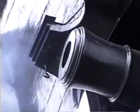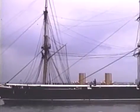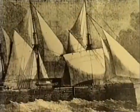Comparing her directly with the Warrior, La Gloire was a totally new conception. It was a much longer ship, stronger, heavily armored, heavily gunned, very maneuverable, very fast under both steam and sail, and was altogether a much superior ship.